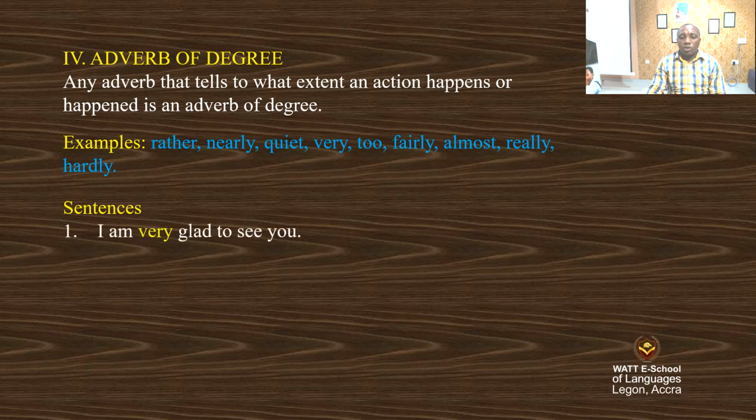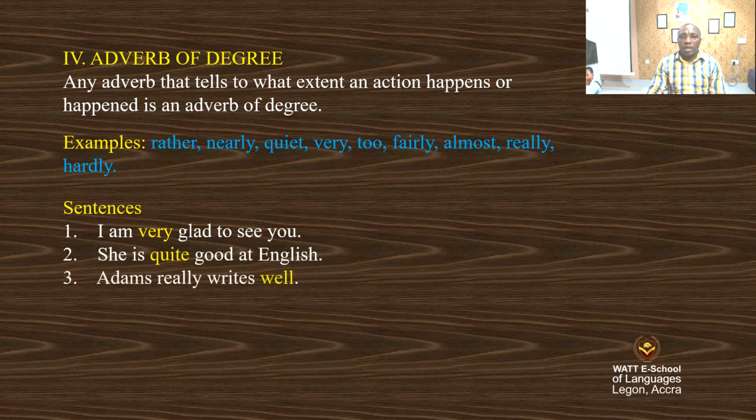I am very glad to see you. She's quite good at English. Adams really writes well. The outlined words in yellow are adverbs of degree. They show how glad, the level of gladness that I am, the degree, and quite good, also the level. We have really and well, which show that the handwriting is on top.